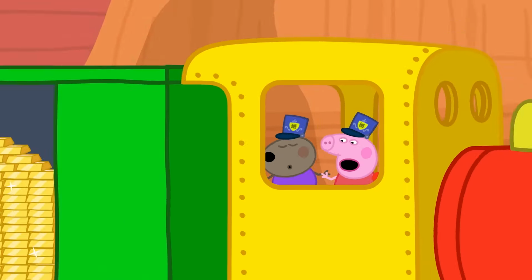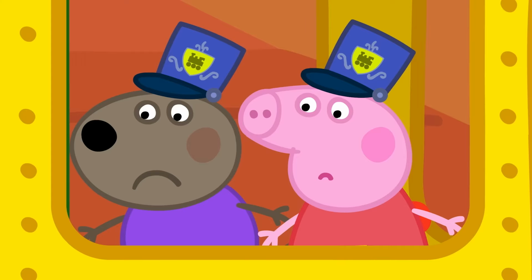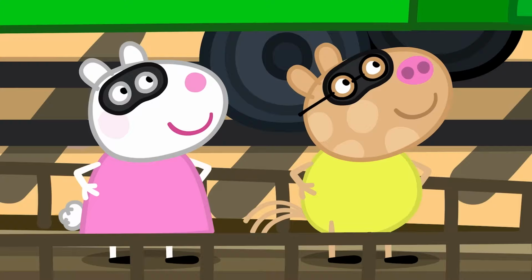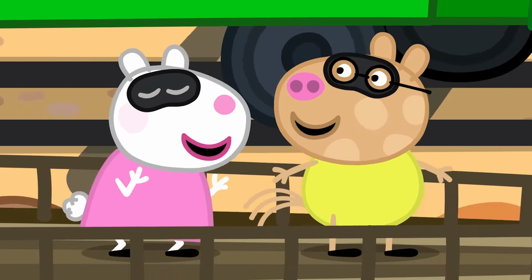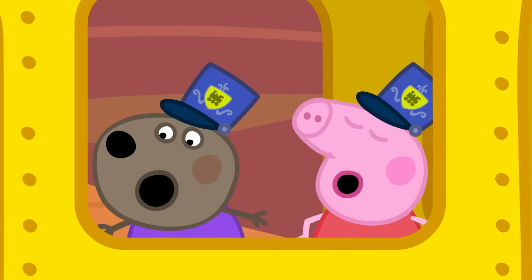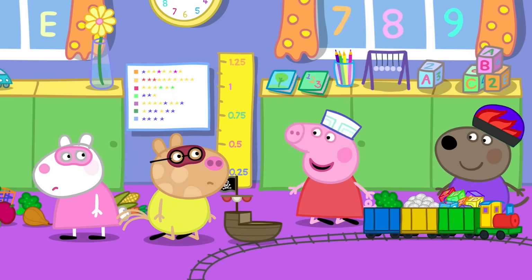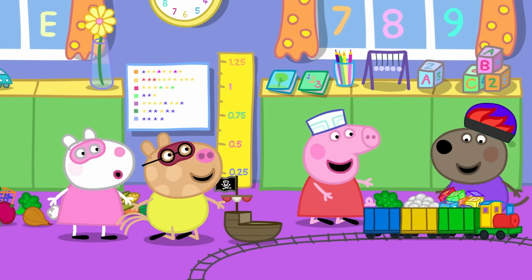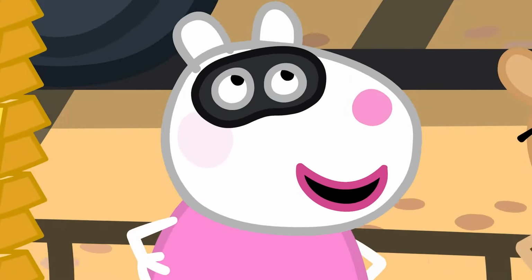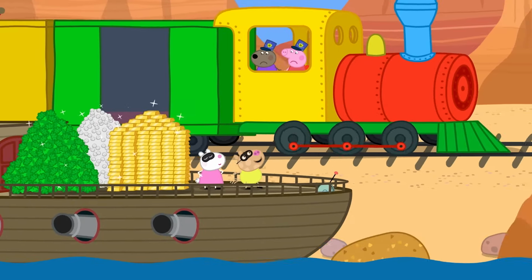Hooray! Stop! In the name of... robbers! Oh no! Pedro Pony and Susie Sheep are pretending to be train robbers. Can we have all your treasure, please? No. Oh, okay. You're supposed to steal the treasure, Susie. Oh! We have stolen all the treasure! Hooray!